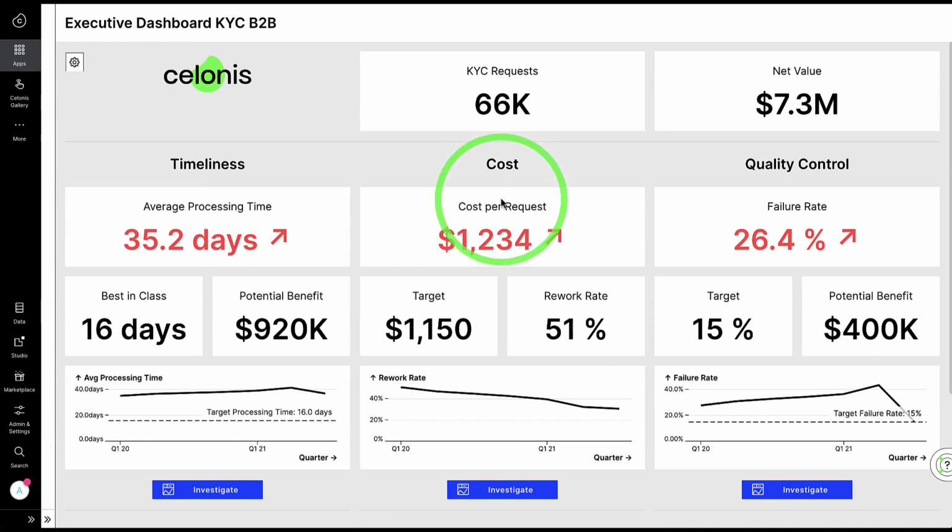Next, I look at cost. The cost is calculated based on the amount of time each KYC case takes to process and the hours spent by the various analysts managing KYC. It makes sense that my cost is above target, as my timeliness and quality control efforts are clearly struggling.